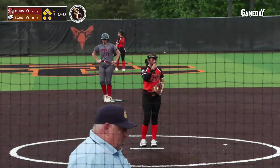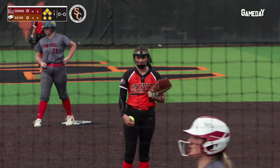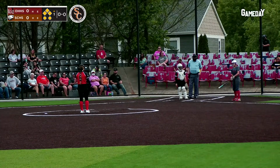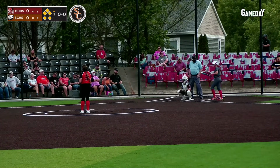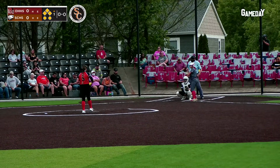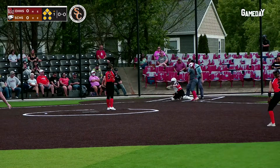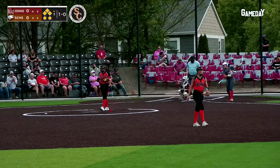Chance here for South Charleston to swing the early momentum. Oak Hill had the bases loaded with nobody out, and so far has not yet been able to plate a run. And it should be an out. Oh, they did it. They fixed it. And that will bring up the sixth hitter, Maya Calloway. That first pitch is a ball, so 0-1.